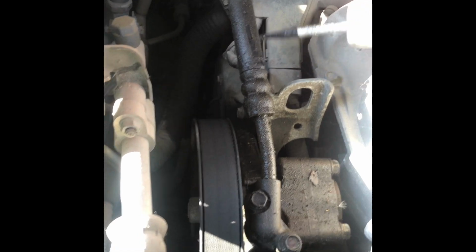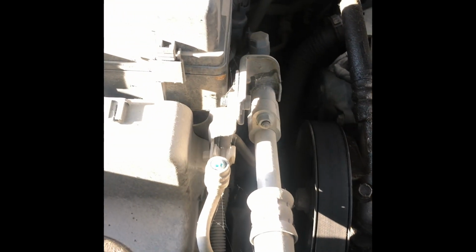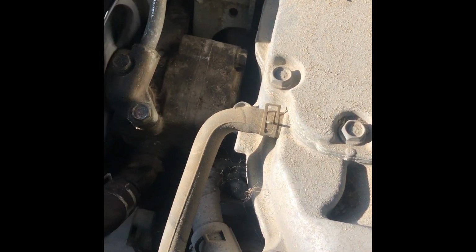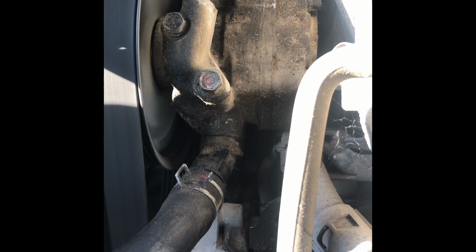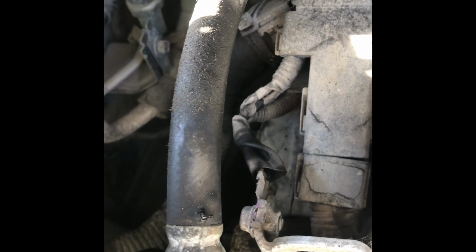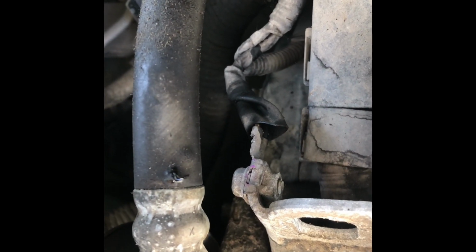I'll probably spray some brake cleaner in here and see how fast it gets wet. Now it's dry. Let's see how fast this one gets wet. Probably it needs a new power steering pump. There's a leak in there. There's a sensor.